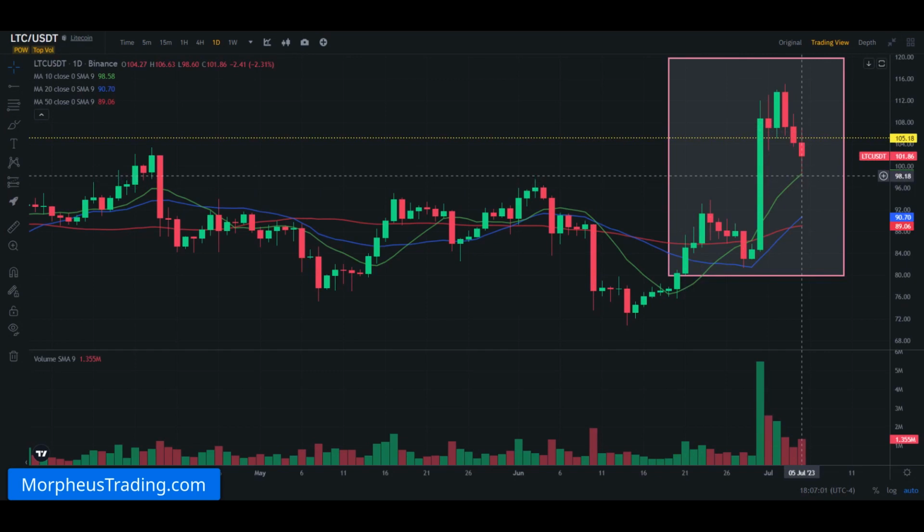And earlier, we sent a trade alert to Morpheus Crypto members notifying them of our pullback. And we can see here that massive volume day where the price rallied more than 30% in one day on huge volume. And it's been pulling back on lighter volume. So Litecoin could be setting up for another run.